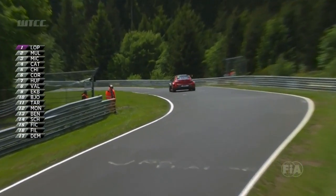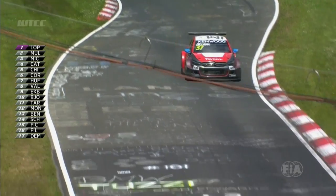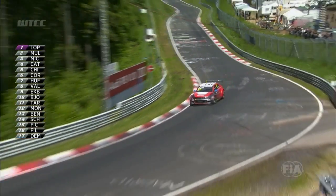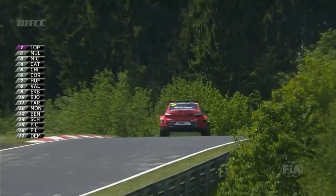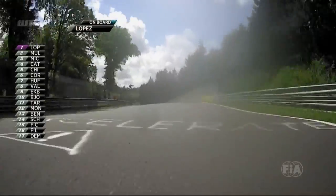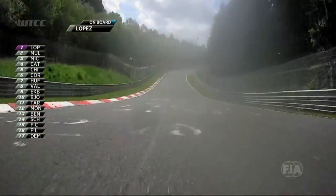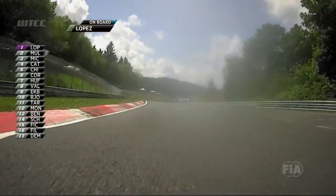Out of the Flansgarten section and rushing off down towards the Schwalbenschwanz mini carousel. Always makes me wince, that bump. Yeah. Just coming into that corner, such a big compression. And I can imagine at speed just how much it gives you a kick up the backside when the car lands as well. Just as you're trying to take the line for the corner.